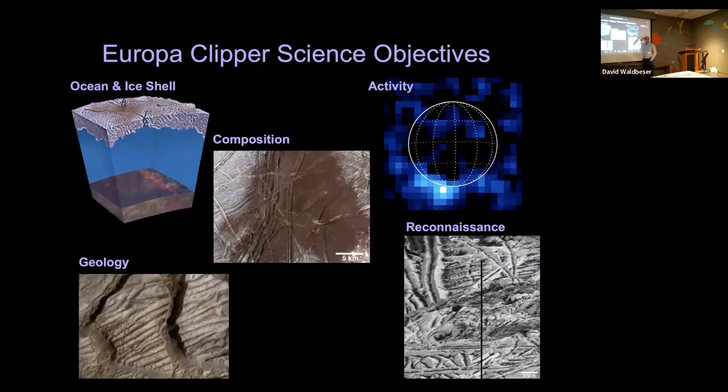So let's go on to the goals of the Europa Clipper mission. Am I okay on time? We're good. So Europa Clipper has 4 main objectives and one kind of cross-cutting objective.